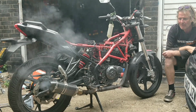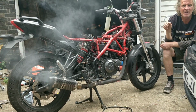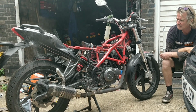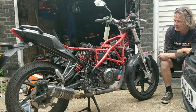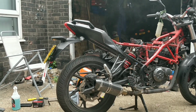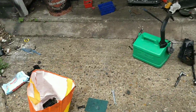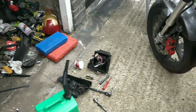Although, John, look, oil's dripping out of the exhaust. Oh, we better switch it off, John. Yeah, if it's coming that far down, then you're right. And the compression test would have been high because the oil would have. Yeah, exactly. All right. I don't think that's a huge loss for me, guys. I think John's spot on.